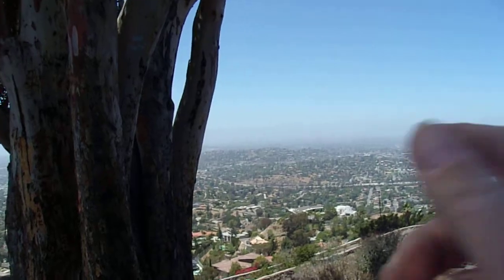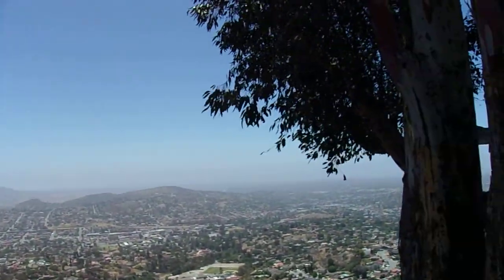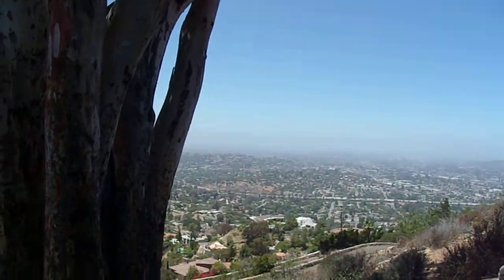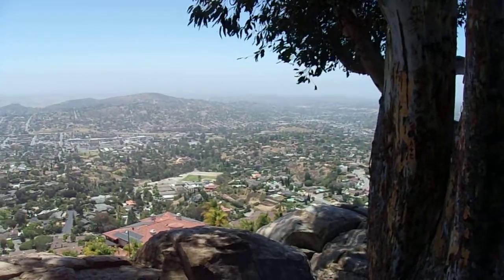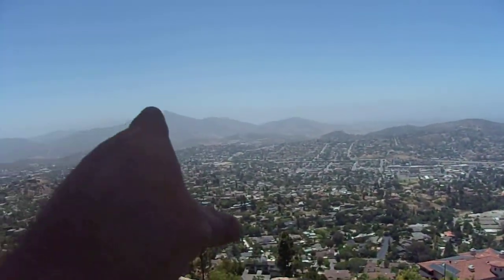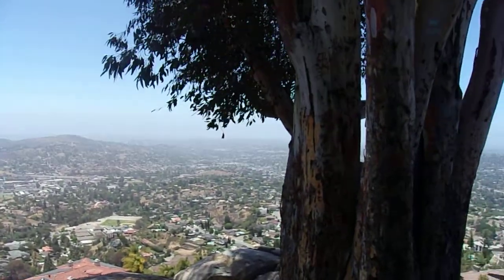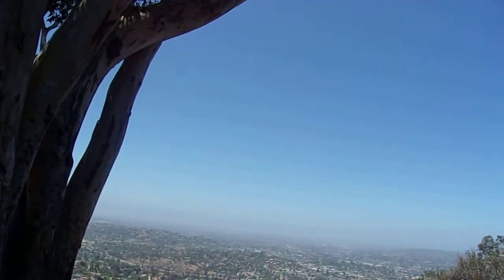You can see downtown. Downtown is very hazy. Found a marine layer this morning. Miguel Mountain right there, east end of Chula Vista. Nice breeze up here too, very breezy. Love it.